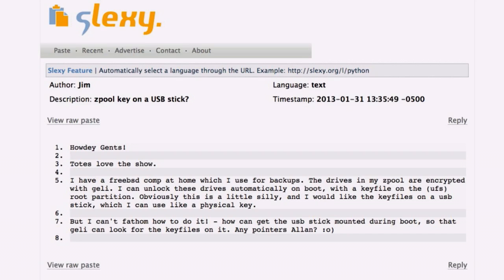Now, let's keep on the ZFS train. So now we're transitioning from somebody who's just trying out ZFS to somebody who's really down the path of ZFS, and now they want to get fancy. This one comes from Jim. He says, "Howdy, gents. Totes love the show."